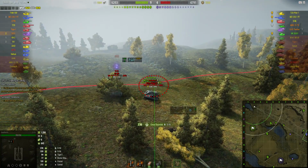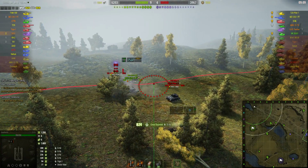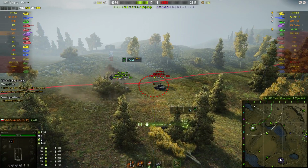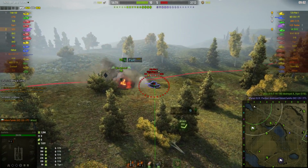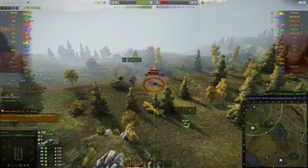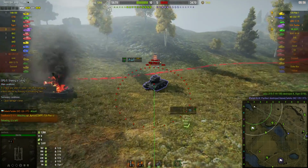And that Wizzy 120 is lining up to shoot the Oni again. Big hit, and then the Oni's down. T-25 pilot is trying to do something. He has actually taken out the Wizzy 120, but I don't think he's going to last very long because he's going to get assaulted as well.